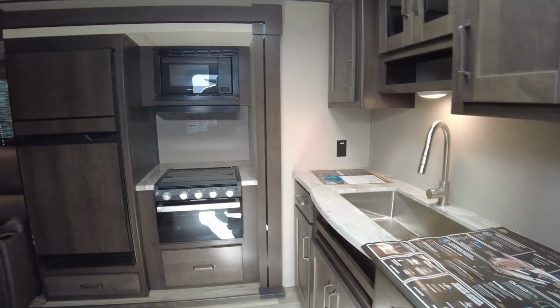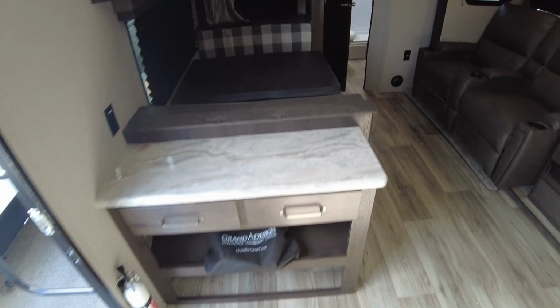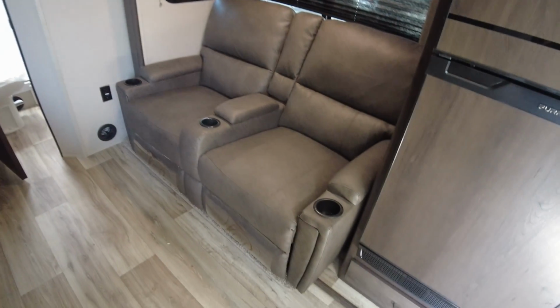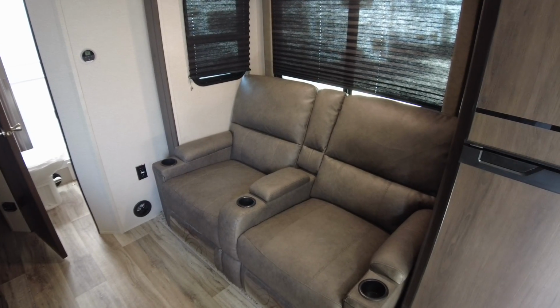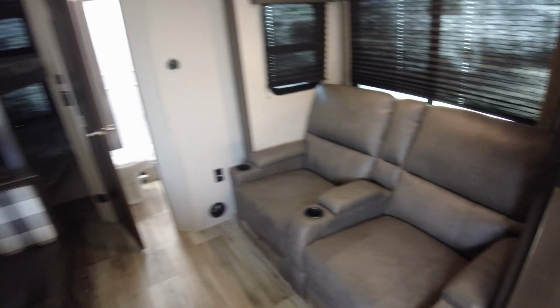The ladies love the little shoe cubby there. And now you'll have a dining room table that will make into a bed. These are the recliners that I mentioned, so they're super comfortable. So you could get that other one I just showed you with a set of, I think, 3 recliners go in that spot. But here, let's see, I put some lights on. I don't know if I turned the battery on this one or not. Yeah, I did.